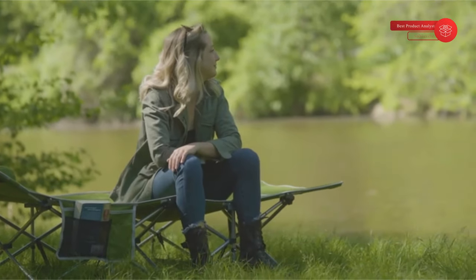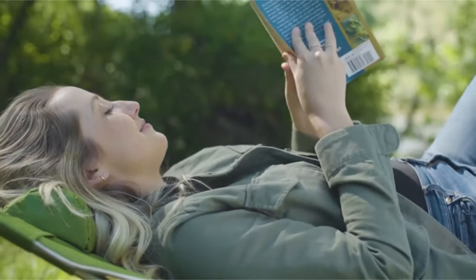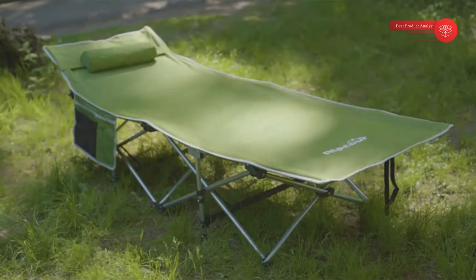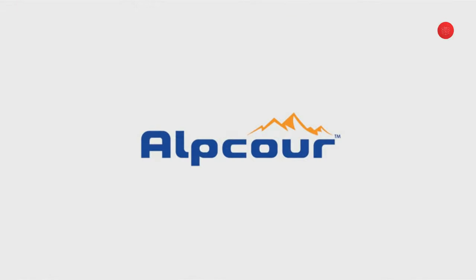Roughing it doesn't have to mean restless, achy sleep. Let the clouds be your blanket while the world rests beneath you. Let an Alpcor camping cot comfort your adventures.